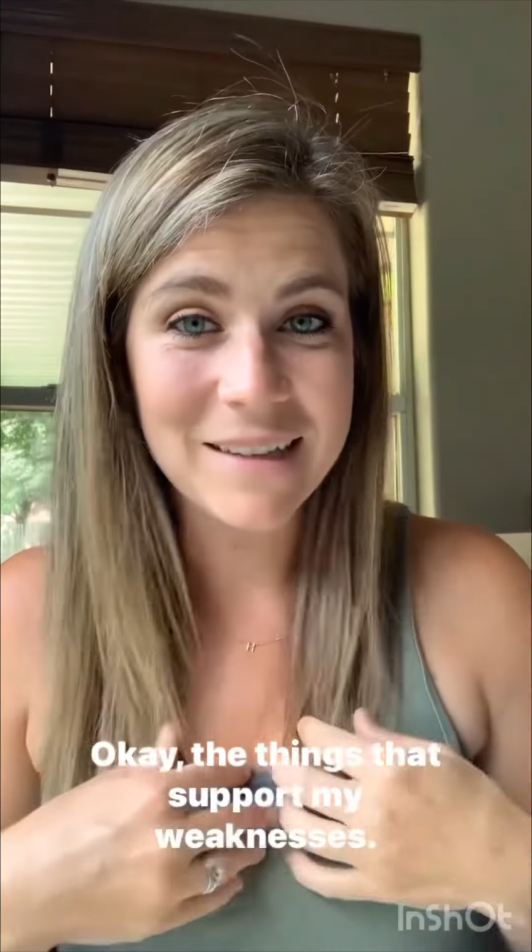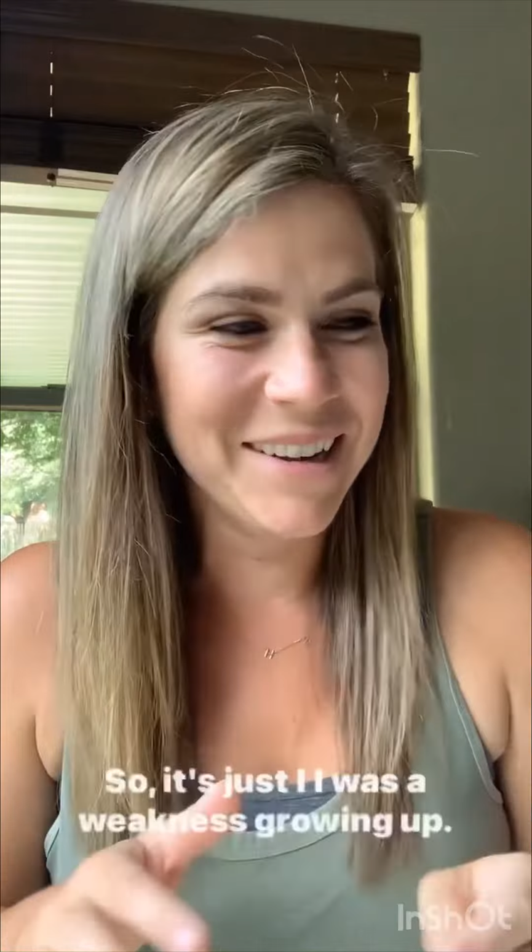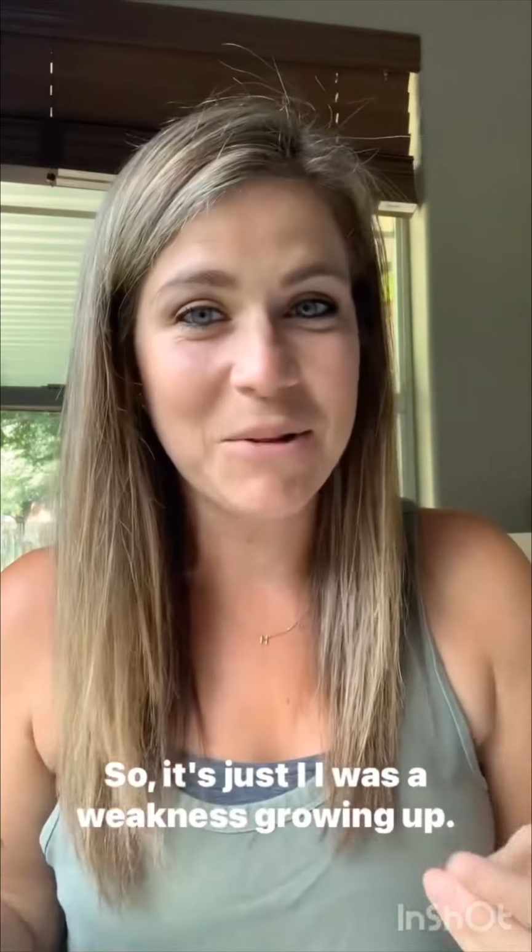So let's move on. Okay, the things that support my weaknesses. I am not a language arts person. I love books, but I am not a language arts person. I taught science and math when I was a teacher, never language arts. So it was a weakness growing up, and it's a weakness in adulthood. There are a couple things I use to help me with that.